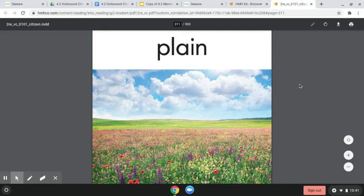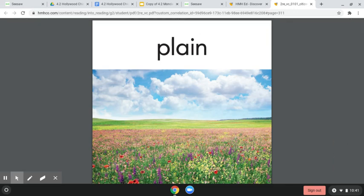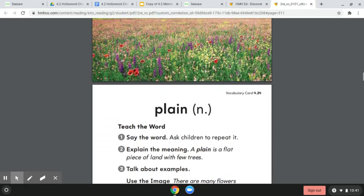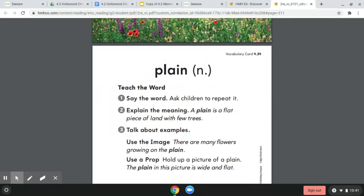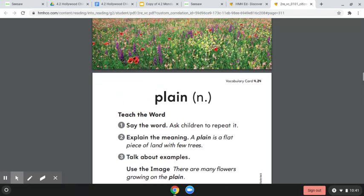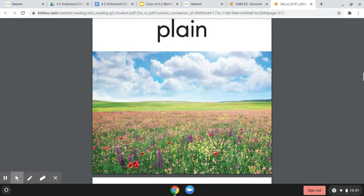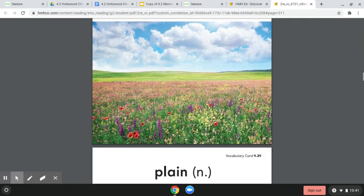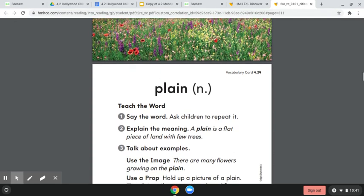All right, let's take a look at our vocabulary words for this week. Our first one is plain. We take a look. This is a field with flowers in it. And our definition of plain, it is a noun. It's a flat piece of land with few trees. And if we take a look again, there are no trees. And this is a flat piece of land. This is plain.